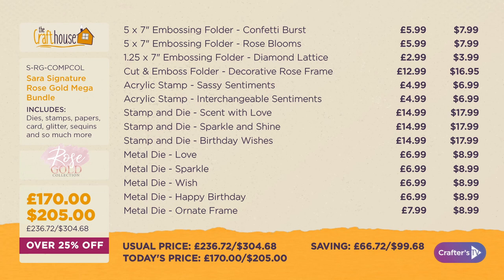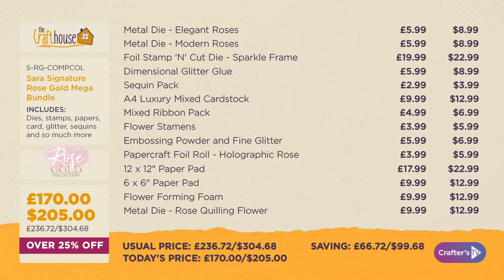So you've got first the confetti burst here, you've got the rose blooms, you've got your embossing folders there, you've got your stamps too, the sassy sentiments. Sassy, I love it. Some of them are really sassy, those sentiments. Maybe I'll read some before the end of the show if I get a chance. You've got the interchangeable sentiments, then three different stamps and dies. And then your metal dies. So you've got love, sparkle, wish, happy birthday, elegant roses, modern roses. You've got your foil stamp and cut dies. You've got the glitter glue, the sequins, the card stock. There are less than 100 of this collection available.